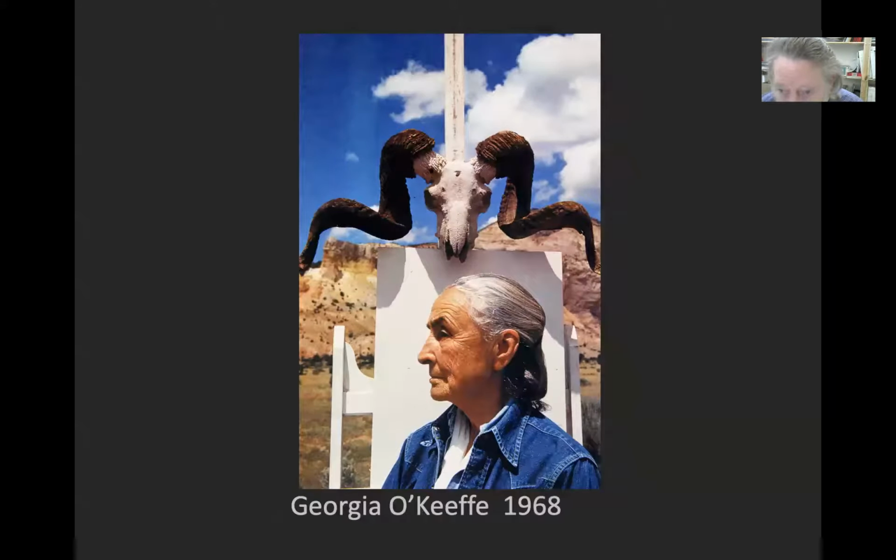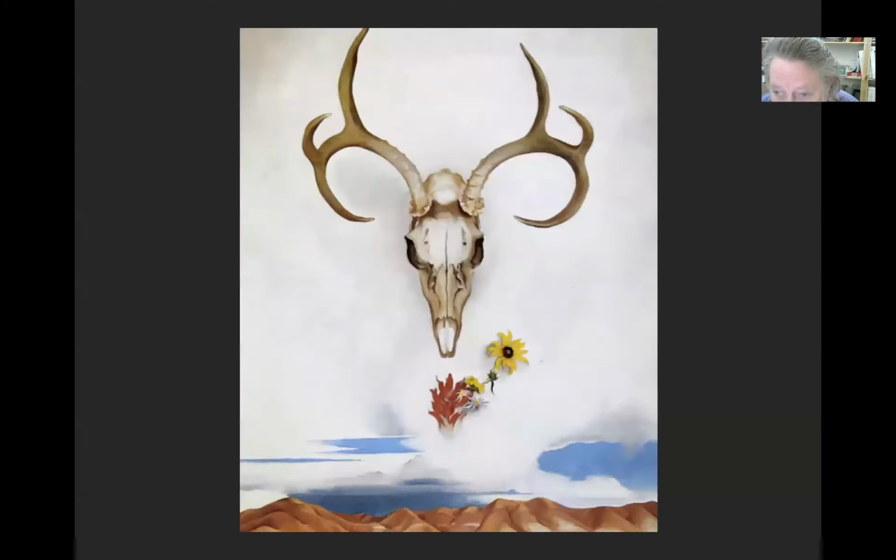Georgia O'Keeffe against a white canvas with a ram skull or some sheep skull above her against a blue New Mexico sky. Now, does this picture make sense given this painting of hers?